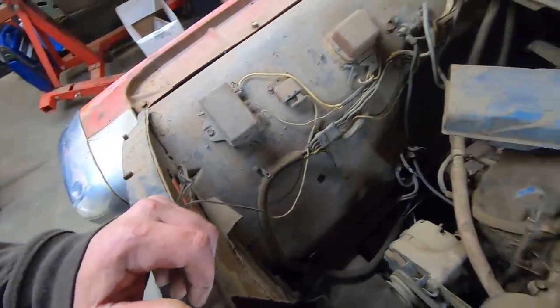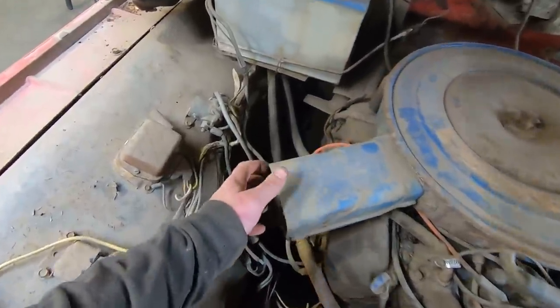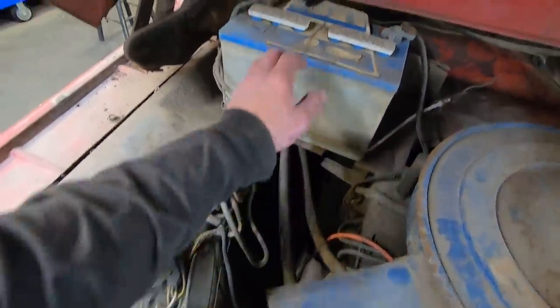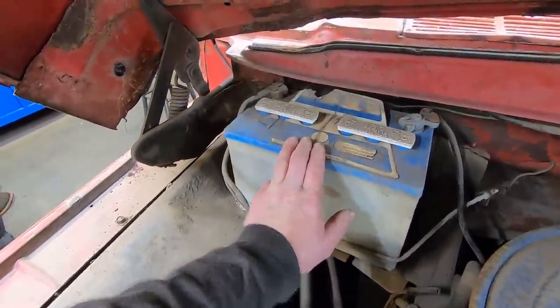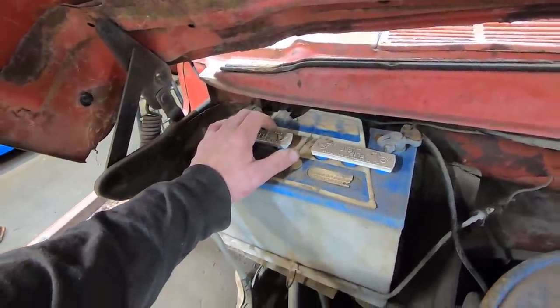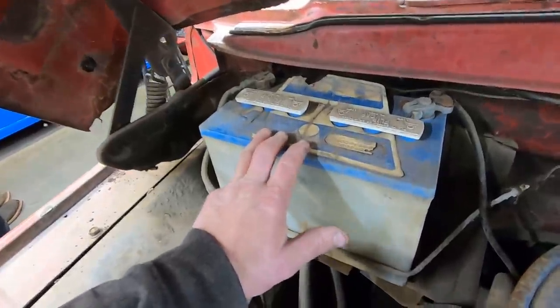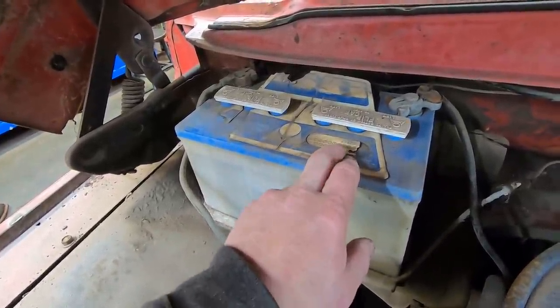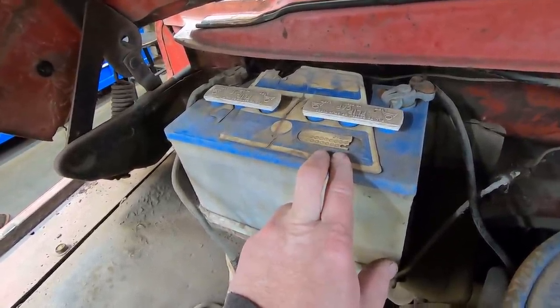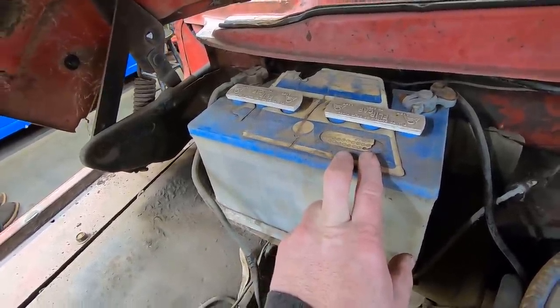No block heater on this thing? Must have been a summer ride. How about heater hoses? Oh yeah, I got a heater hooked up. I'm guessing if we could date this Presto Light battery, we could see when this thing was taken off the road. There's no plates on it, so I don't know. And of course it wasn't punched out for the month and the year. Well, maybe it was, but highly unlikely.